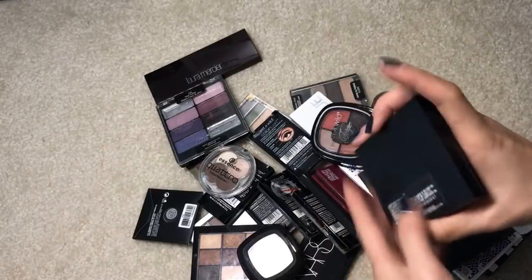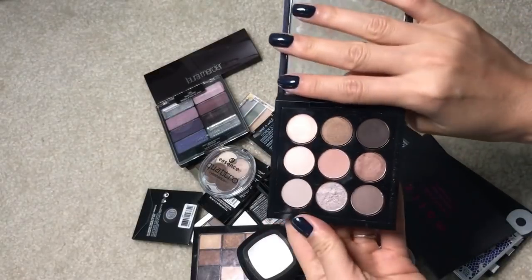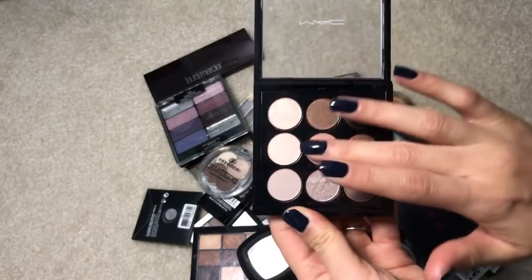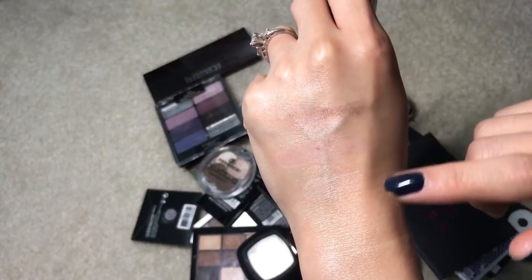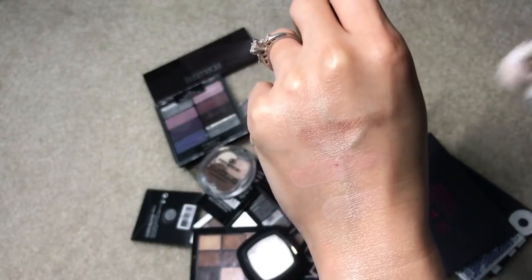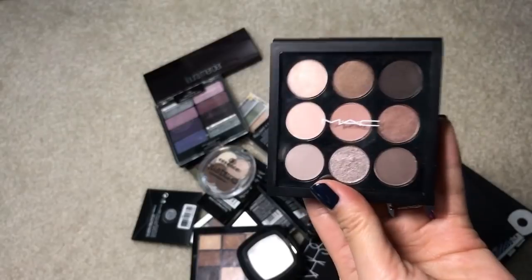This is from MAC. This is Dusky Rose times 9. It looks pretty, but it just doesn't really work on me, I feel. They take too much effort, and some of them are not really pigmented. I'm just not impressed by them. Whenever I use them, they just take so much work. Look at those two. They're barely even there. So I just think I have so many other shadows that are similar, I really don't need to work for it. So I probably would try to sell this one.